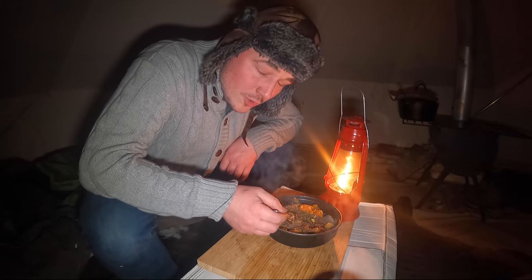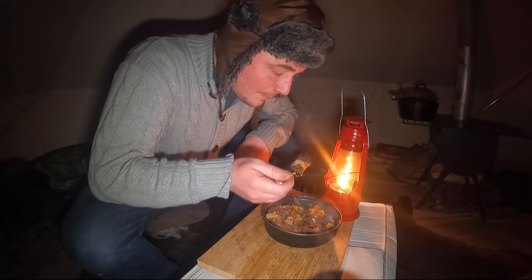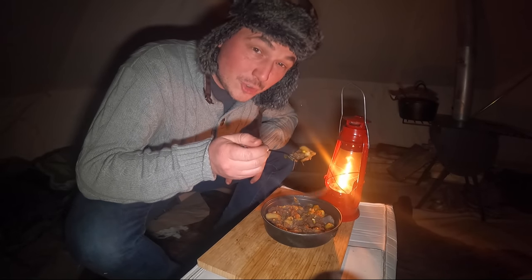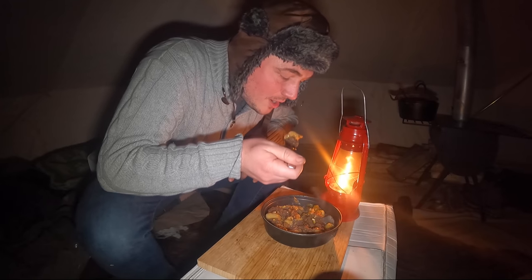It is bitter cold outside right now. Man, the venison is so good with the potatoes and the corn. That corn was a good idea. I was gonna roast it over the fire tomorrow with the trout, but I'm glad that we threw some corn into this stew here.